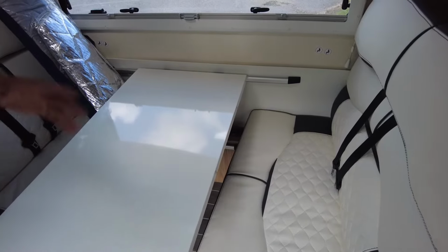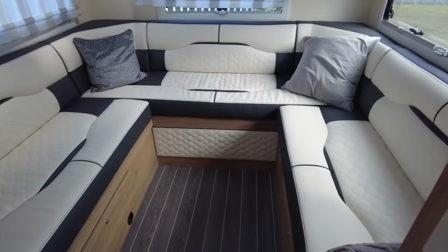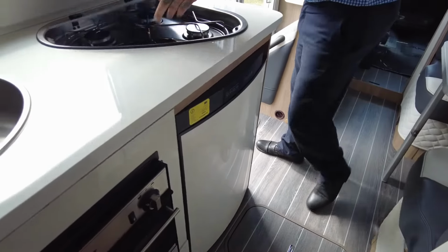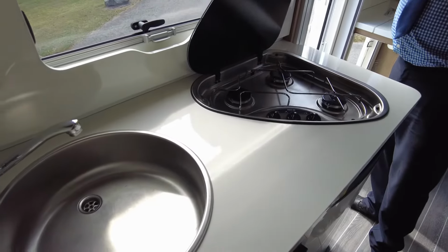That's the second bed. And then at the back you've got the U-shaped lounge, it turns into the third bed, so you've got 3 double beds in here as well. Spec wise, like I said, you've got the fridge freezer, which is under the counter, runs off 12 volt, 240 or gas. Underneath there we've got a 3-ring gas hob, and then you've got the nice size sink with hot and cold running water.